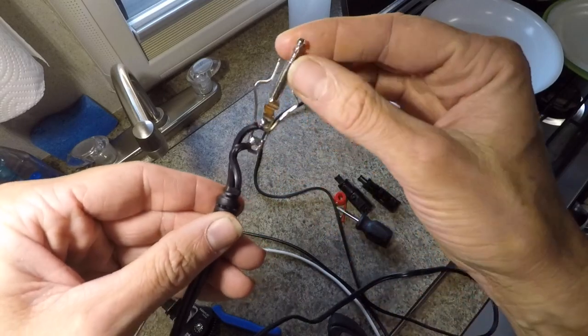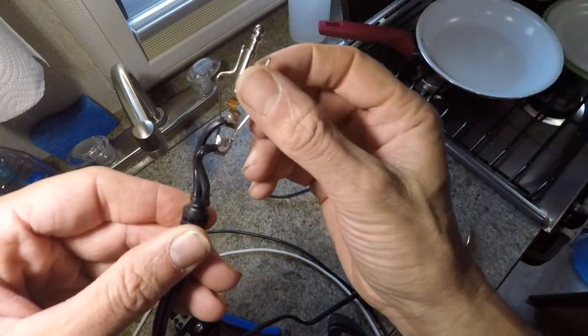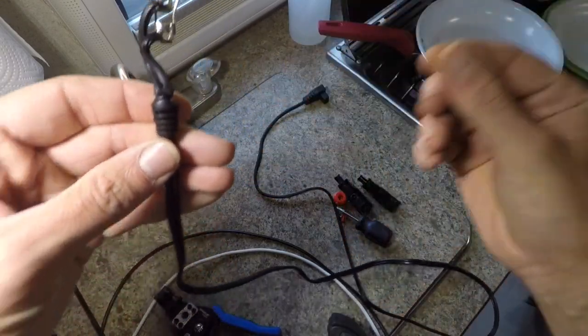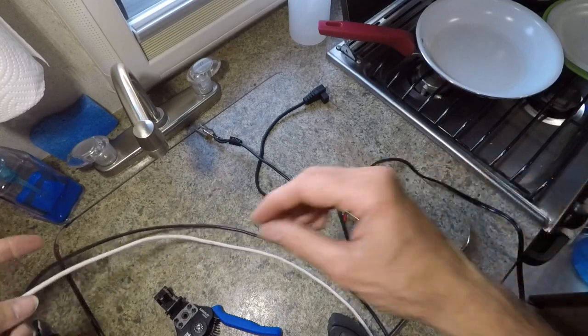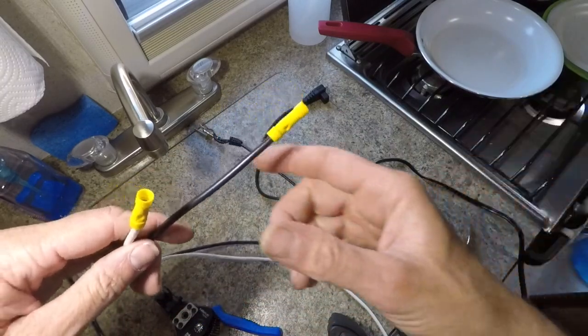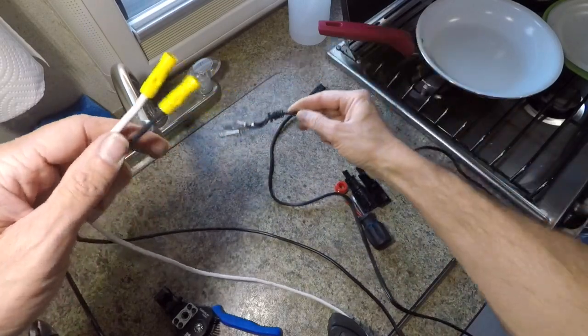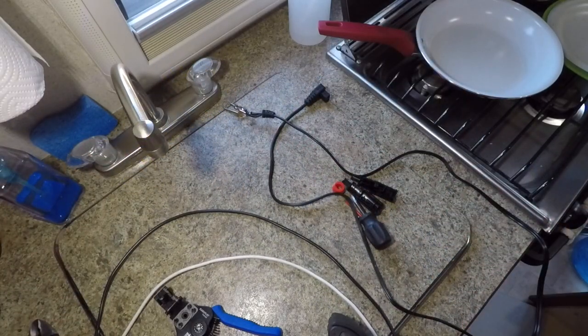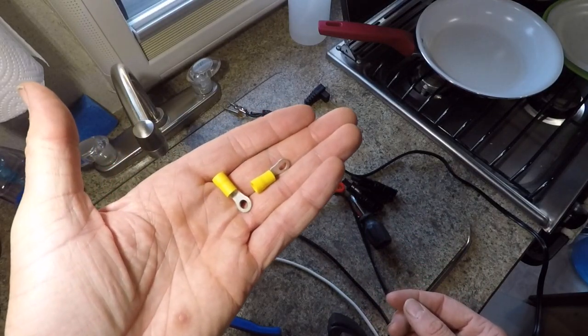So the positive lead is going to be the prong in the center, and the outside is going to be ground. So I am going to have to run an extension to this. So I'm just going to use butt connectors on here, and then I will put some ring terminals at the other end to connect to the junction block.